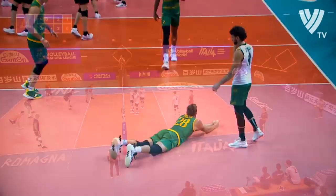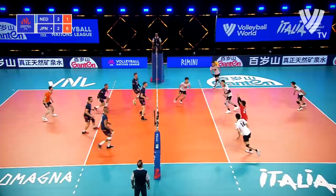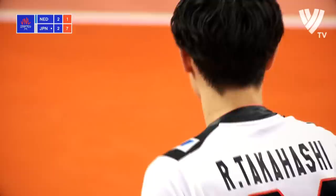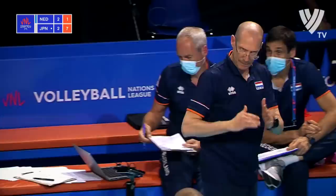Number 12 is in for reception. Another overpass, free ball opportunity. Japan coming in hot with Takahashi. Super spike from the pipe. Incredible work by the Japanese squad, putting themselves in a huge opportunity.